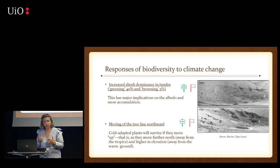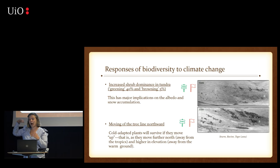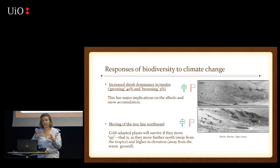The next is a bit controversial, like the moving of the tree line northward, because somewhere it has been detected that the trees are moving. Not like trees can move, but their younglings can go upslope, because the environment that is now in their primary habitat is not suitable for them, and they can go upslope and move northward in order to find a suitable climate for them. And this has been detected in Eastern Canada, Russia, and Sweden.